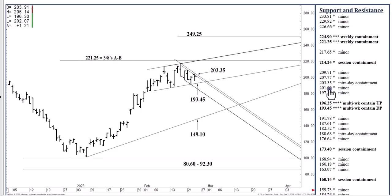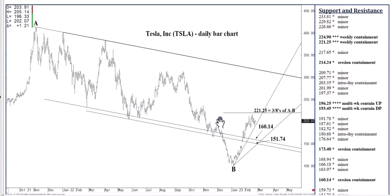And if we close today, even though it's just an intraday resistance level, I'll say that if we settle today above 203.35, we're probably 2 to 3 days away from reaching this 221 and a quarter level. 221 and a quarter is once again that long-term 3/8 Fibonacci against the all-time high November 21 and last January's low. We came close to testing it a week and a half or so ago. It's part of a range up to 224.90 that can contain weekly buying pressures.